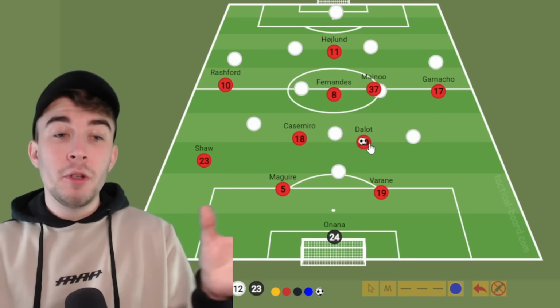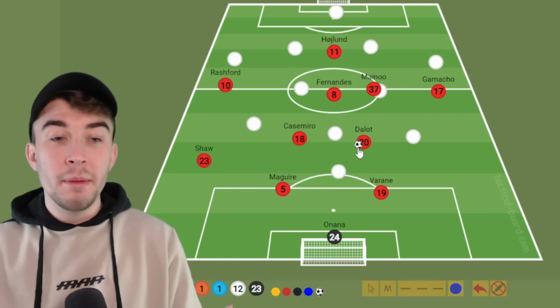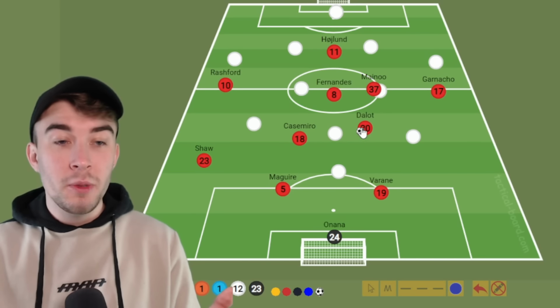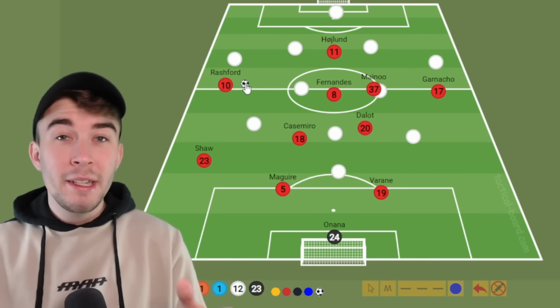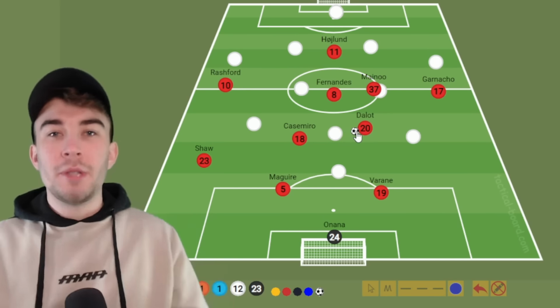However, because he is two-footed, he can go the other way as well. He can come in and go to someone like Maguire. He can play the ball square to Casemiro. He can even step into these positions, approach the ball this way, and then play to our left winger. This is very, very useful stuff from Diogo Dalot. Again, it literally doubles his passing options.